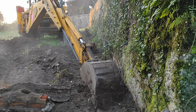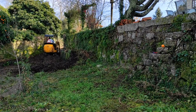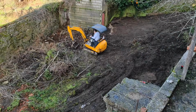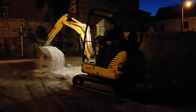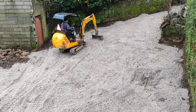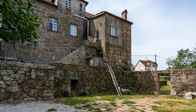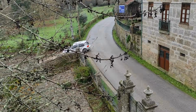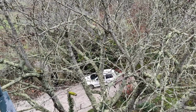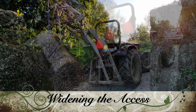And then it was finally time to call in the digger. Most of the rubble was removed and the soil flattened and hardened before applying the sand and gravel base. Finally, we had an access and a place to park our cars. However, the entrance to the courtyard was a little bit tighter than we'd hoped. So a few months and car dents later, we widened the entrance.